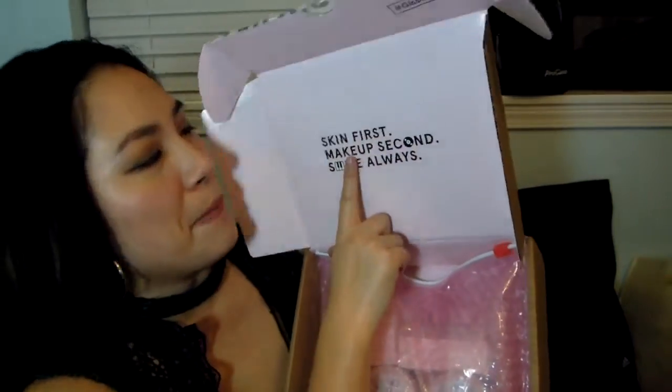I just wanna say their customer service, even though my package, the first time was me being an idiot, and the second time was FedEx's fault, just how Glossier handled the situation, I already like them a lot. It says, skin first, makeup second, smile always. Yes. Some of these things are definitely for my friends, my family. They're not all for me.